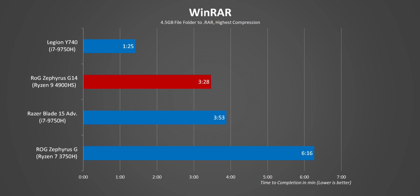Now, about this WinRAR test, a lot of this has to do with the SSD speed along with the single-threaded performance. Well, that Y740 from Lenovo has one of the fastest SSDs we've seen on a notebook, and it also has really high clock speeds, so it literally kills everything else here.